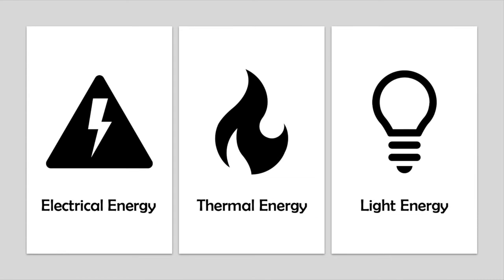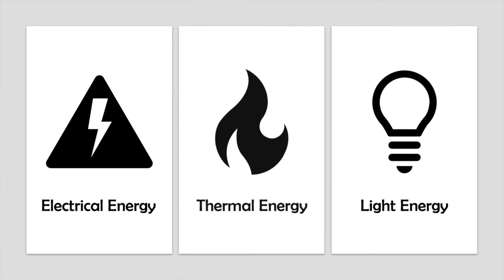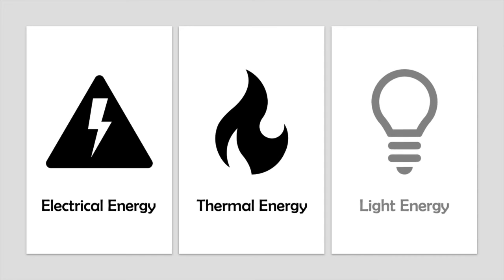Now remember, what we're essentially trying to do is convert electrical energy into light energy by first changing electrical energy into thermal energy, which we'll use to heat our metal. Heat will excite our electrons and make them emit energy as photons, and we want to have as many of these photons as we can be in the visible light spectrum.